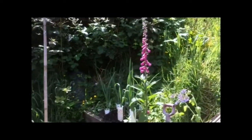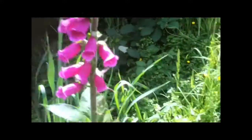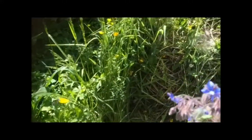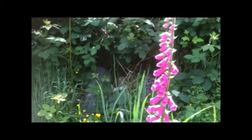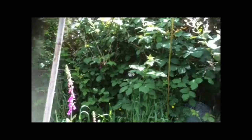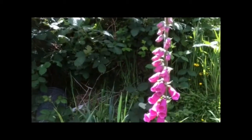So we'll end on a pretty picture. So there we go. Oh, actually, pretty borage. It's self-grown, so that's nice. And of course, we've got foxgloves. Well, I'll show you all the bramble and crap that I've got to cut through as well. But there we go.